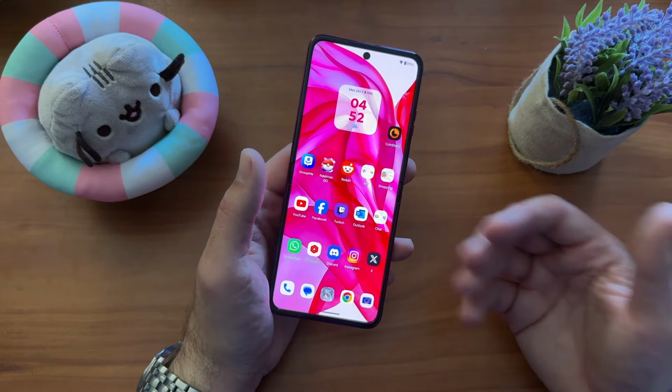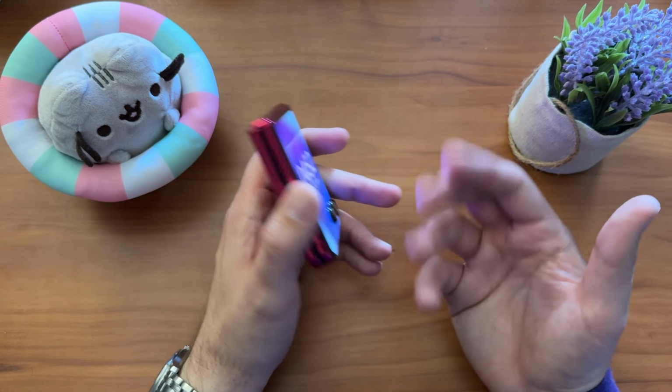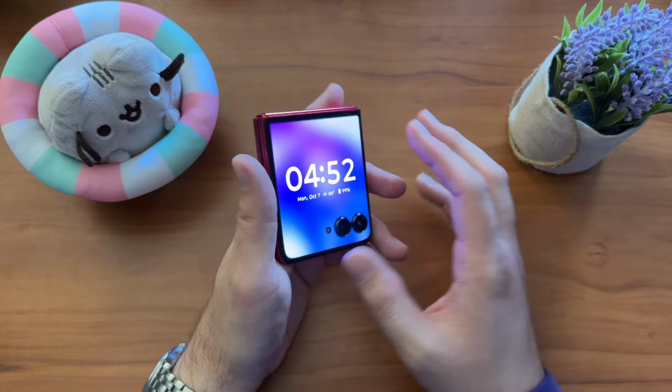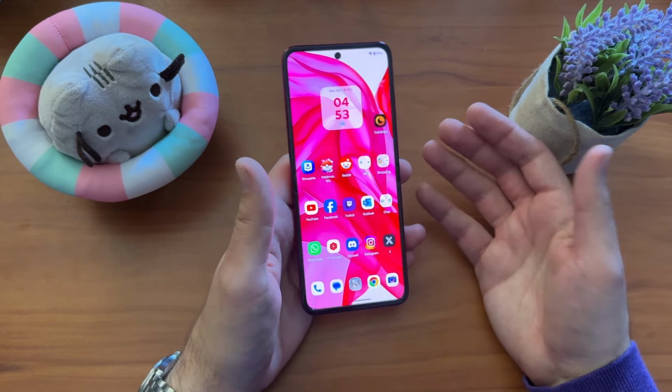Just a little bit more secure, a little bit more stable. So if they've already taken last year's reliability that Moto already had on last year's hinge and added it to this year's hinge, I'm happy. And so far so good. It's been out a couple, two to three months now. Really no issues.